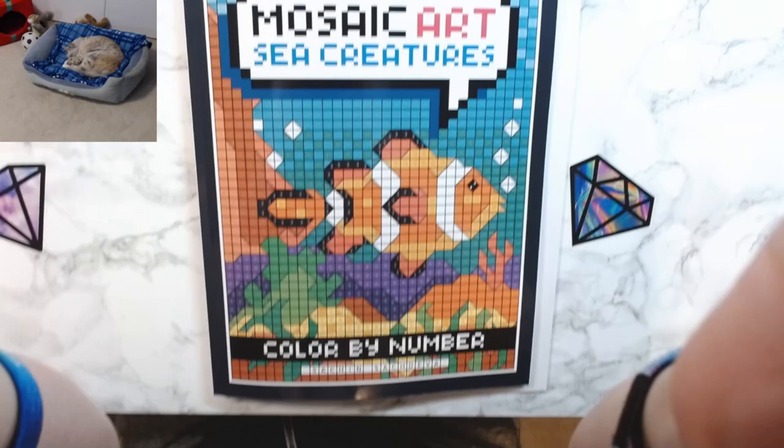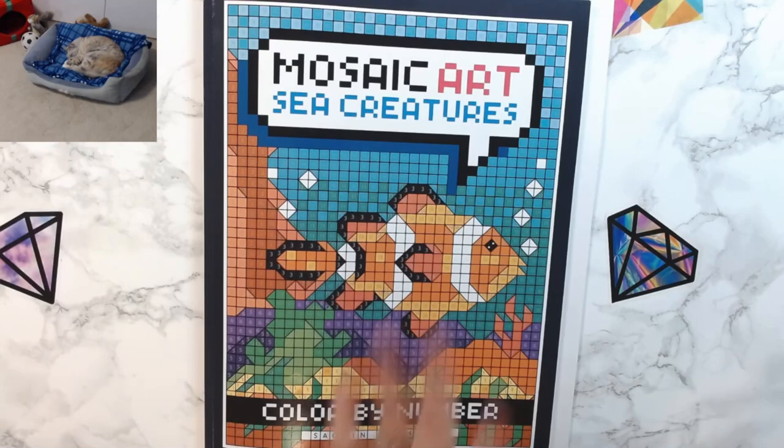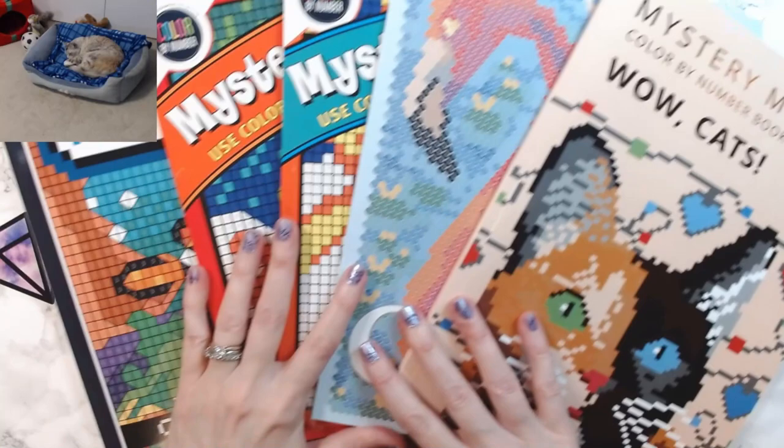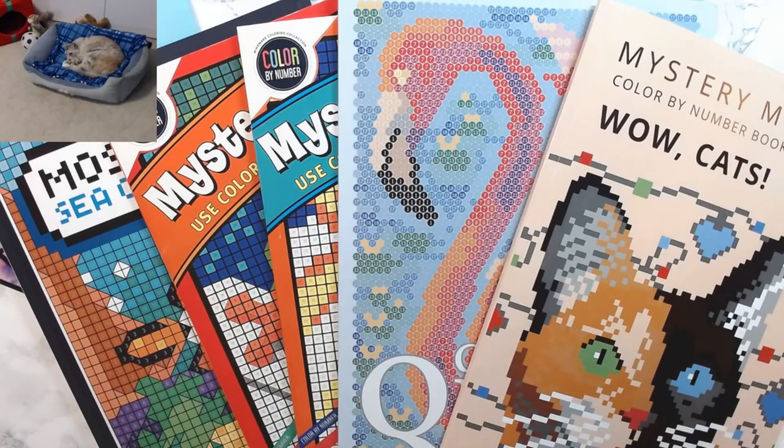So, yeah, that is Mosaic Art and Mystery Mosaics. Those are the books that I got. All kinds of different books. Whee! So, yeah. Let me know what you guys think. I am interested to know.